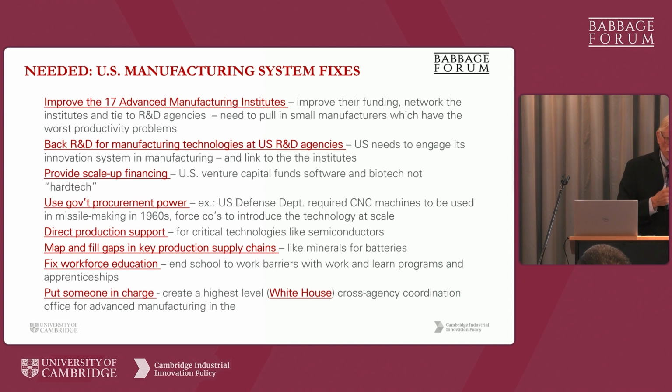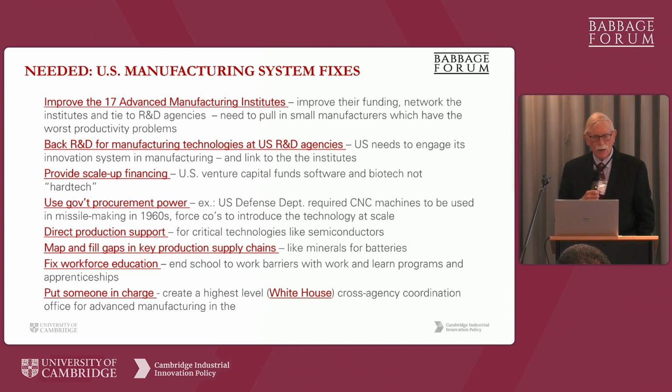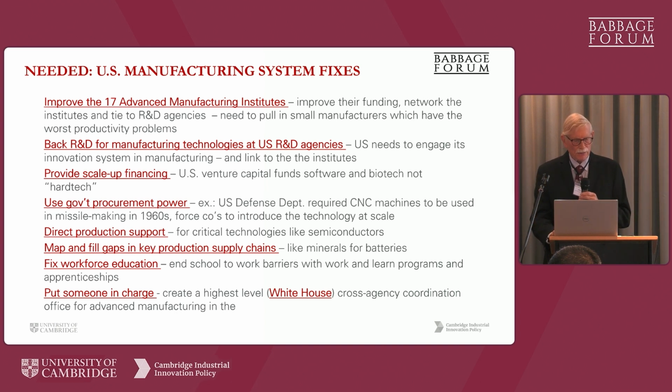So what are we going to do? There's a series of fixes we need to think about. We have 17 advanced manufacturing institutes. They need significantly larger resources and some improved capabilities in their programs. The ability to network the institutes better and connect their technologies, better ties to the underlying R&D agencies so that early stage R&D is moving into follow-on stages, and then pulling in more small manufacturers, which have the worst productivity problems. We need to back R&D for manufacturing technologies.